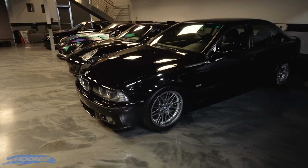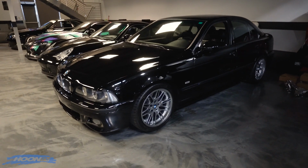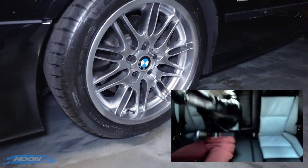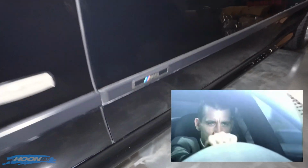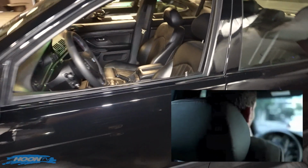Yeah, E39 M5. I love this car. When I was a kid, I saw that video that Madonna and Guy Ritchie were in. It was called The Driver, where they're going through, I want to say, the streets of the UK, and it was just really sick, man. They jumped this E39, and to me, this is just a super timeless BMW design, naturally aspirated V8. Sounds wonderful.